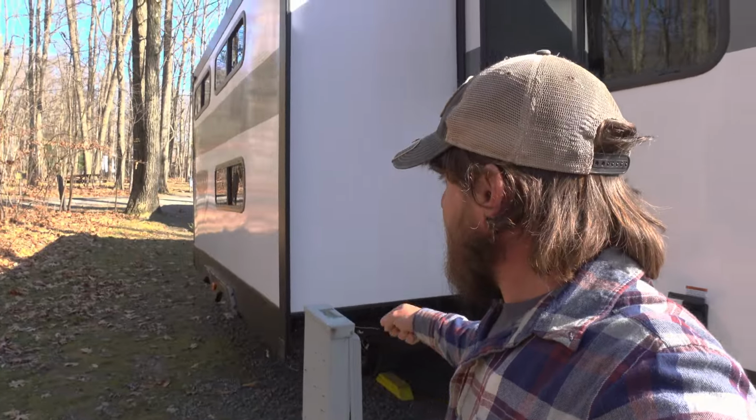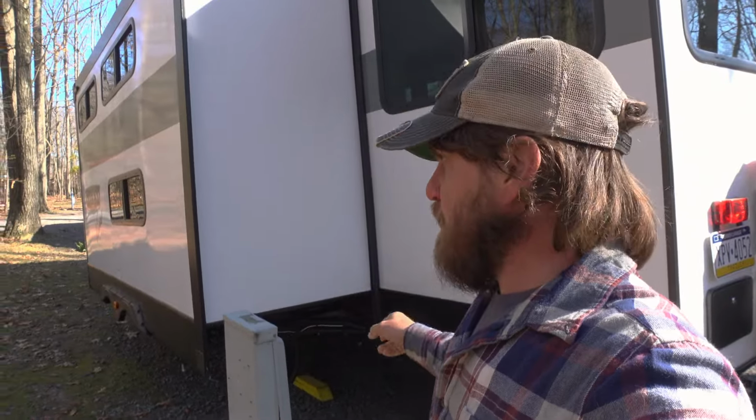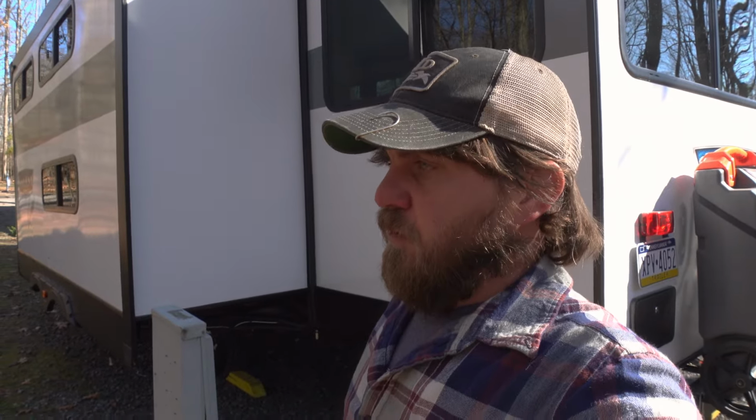You got a big slide, and your tank dumps are up there, under there. As far as I know, there's 3 tanks. There's a black, a galley, and a gray. I believe the galley is under the sink, and the gray is up under the bathroom. Right now, they're kind of tied together, but there are valves that you can separate them. So we're going to experiment with that and try to figure out what's what.